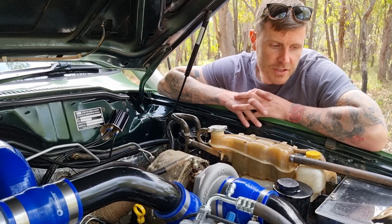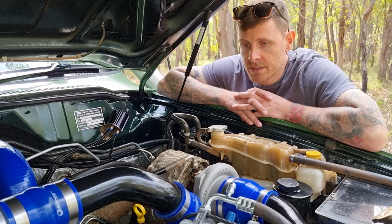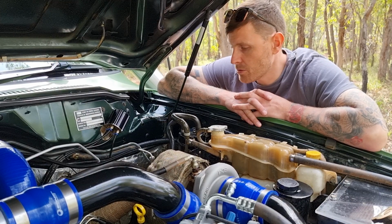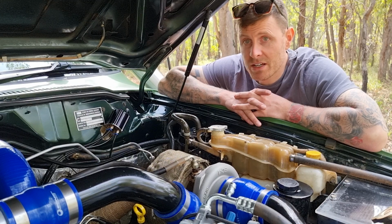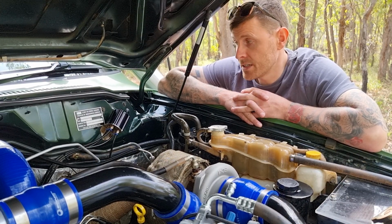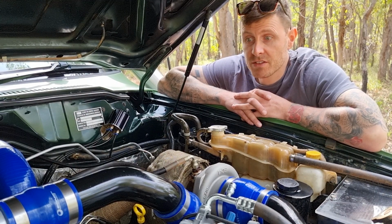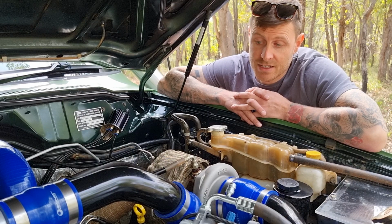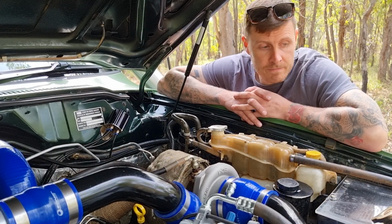Other good thing with the motor, super easy to work on. I'm no mechanic, but I know my way around the motor a little bit, and I can pretty much do anything on it with the manuals. I've got the manual for the engine and the Haynes manual for the Patrol, and that pretty much gets me through everything. So like I say, super easy to work on, relatively cheap for parts.